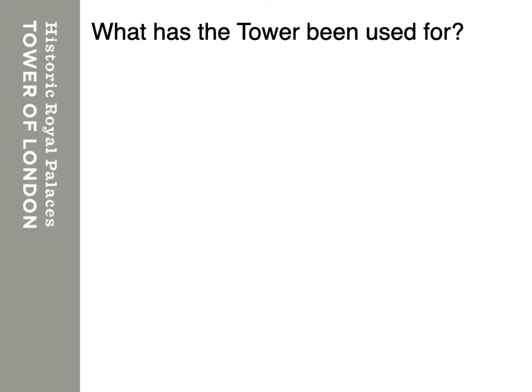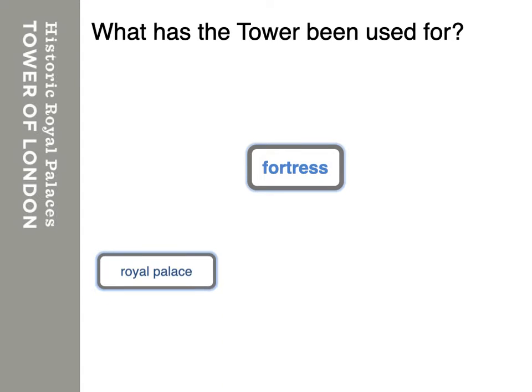Now, when we think about what the tower has been used for, probably the first thing that comes to mind is a fortress. And that's absolutely right. It was really important for William to maintain control of the capital and of the Thames via this tower. However, there's also been many other things.